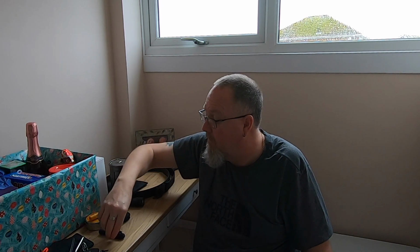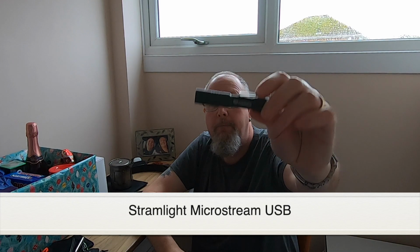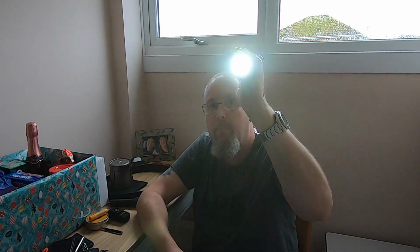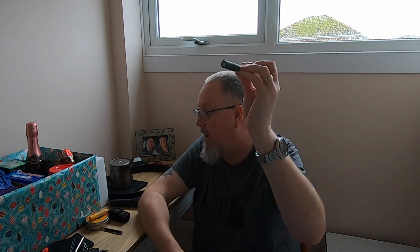What else have we got here? Talking of torches, my pocket EDC torch. This is the Microstream USB by Streamlight. Love this little torch. As you can see, it fits in your hand. You've got a nice bright beam on that. USB rechargeable again as well, so once you've bought it, all you've got to do is charge it up. Keep that one in my pocket in the winter months. Takes up hardly any space in your pocket, hardly any weight. Great little torch. Really, really like that one.